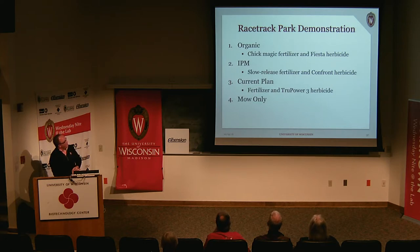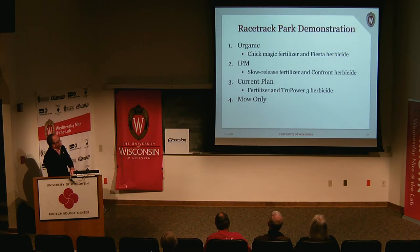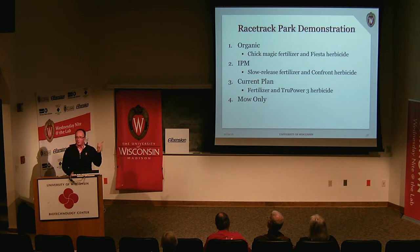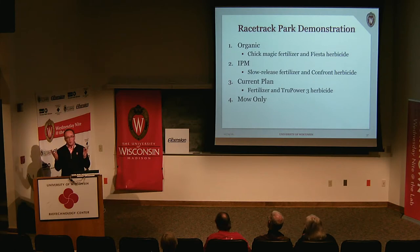We also have field number 2, which is our IPM plan, our recommendation for how Stoughton should manage their parks and these fields. It uses a slow-release natural fertilizer and then one of these lower-impact products, Confront, which is the same product as the turf lot ester that we showed in that one trial. Then field number 3 is what the city of Stoughton currently does, which is fast-release synthetic fertilizers and that 3-way mixture of herbicide. This one is called True Power 3. There are a lot of different types of that 3-way mixture. And then field 4 was: don't do anything, just mow it.